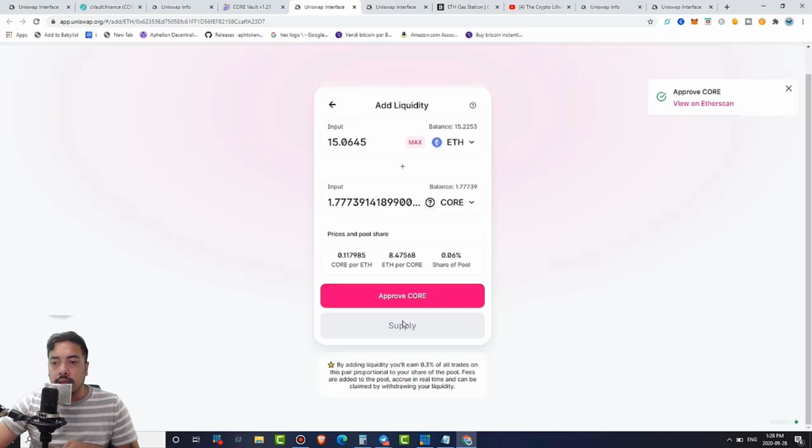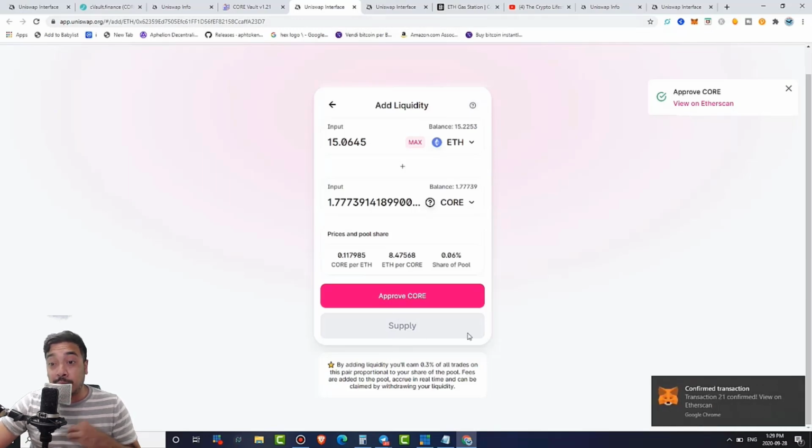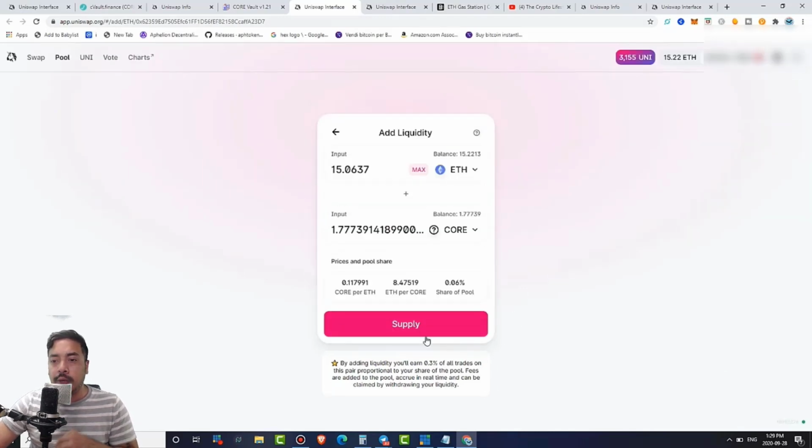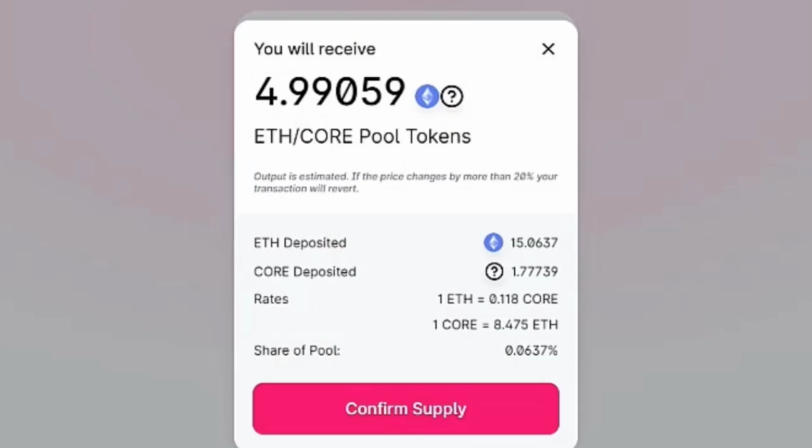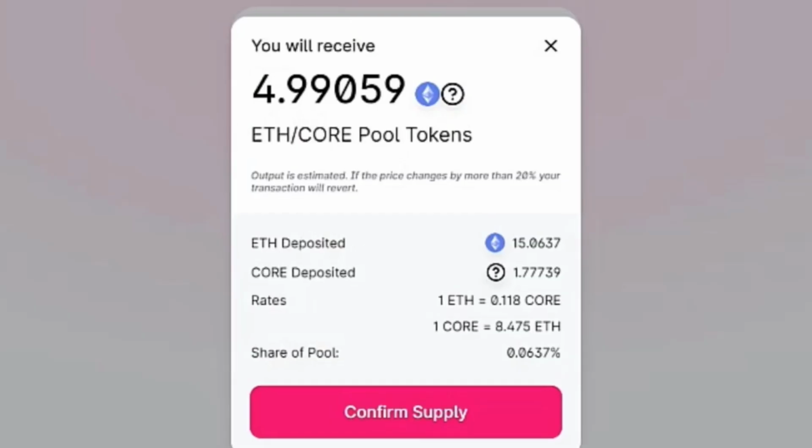All right, sometimes it takes a while to actually reflect on the interface. By the way, Uniswap v3 is going to be out sooner than we think, so the interface should be a little bit more sophisticated in that regard. Here we go. Supply. We're pretty much telling them that we're going to supply liquidity to this pool, and this is very important. I'm getting 4.9 LP tokens.